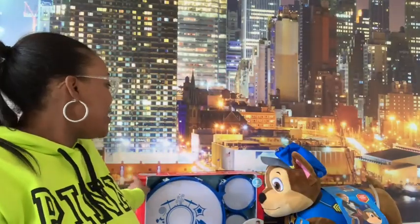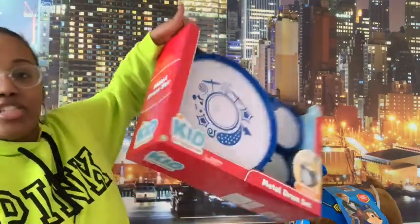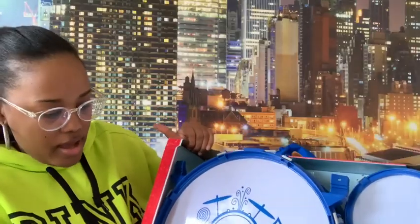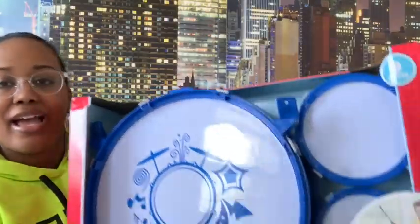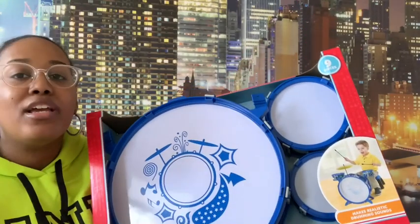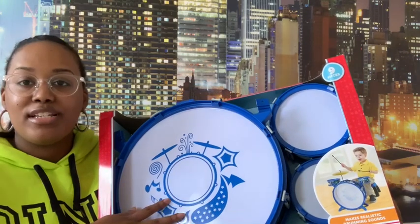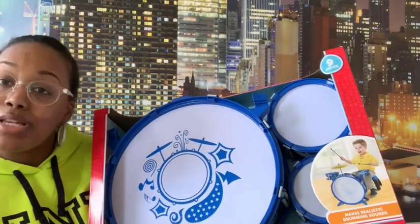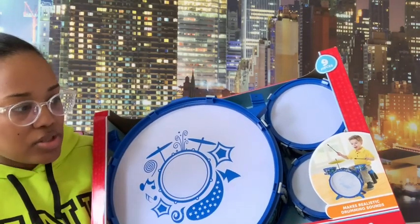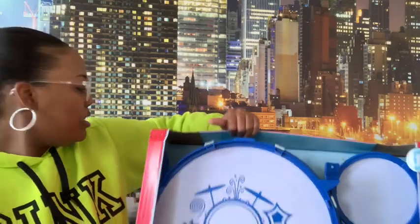I also picked up a drum set for Mr. Ace Man from Walmart. I believe this drum set was $19.99, I believe. And it's from the Kid Connection brand. I got him the blue one. It comes with the seat as well. Again, he's only one, so I didn't want to get him a real drum set just yet because he's a little small. So I'll see how he does with this one first. And I know his sister has a similar one as well. So this, I think, was, again, $19.99 at Walmart.com. I got him that.